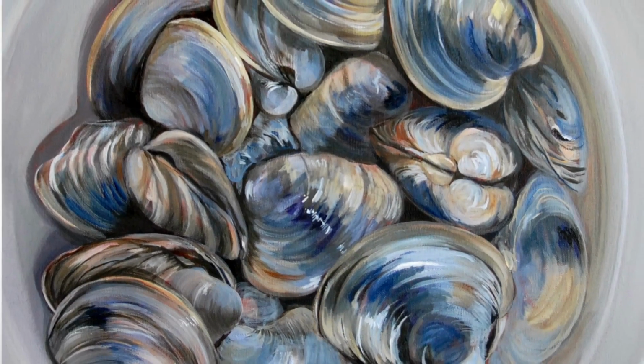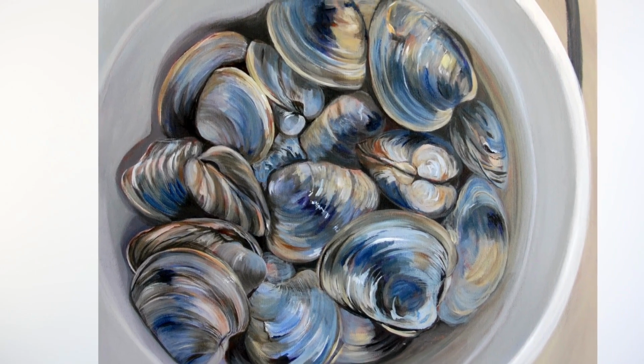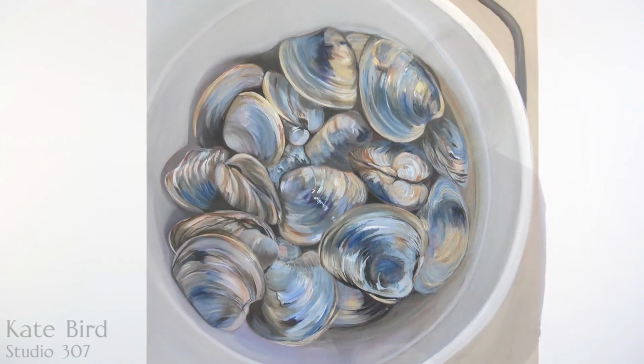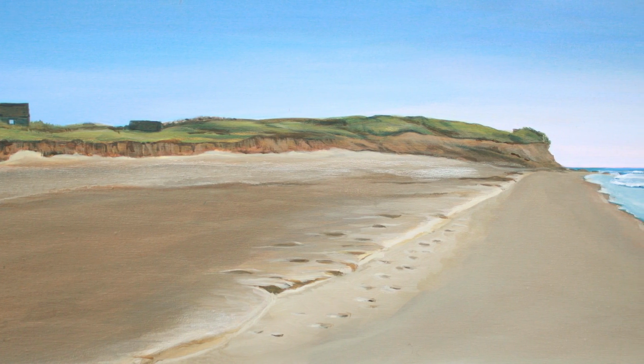My name is Kate Bird. I'm a still life landscape painter using mostly acrylics. I'm very attracted and inspired by the ocean environment. So most of my subjects involve the beach, coastal themes. Well, I'm really enjoying using shells right now because they're great models, especially in the winter. They don't move much. And I'm making them much larger than real life, and concentrating on their subtle shapes and very subtle coloration.